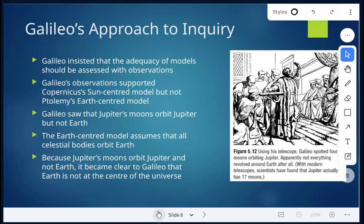Okay, so Galileo approached inquiry with a different method. He insisted that the adequacy of models should be assessed with observations. His observations supported Copernicus's sun-centered model and not Ptolemy's Earth-centered model.